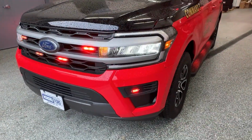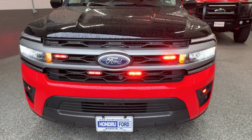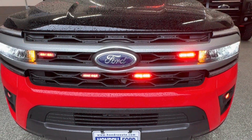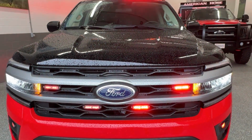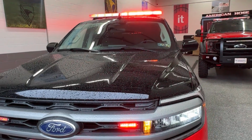In the grille, we have 4 Whelen T-ions. These are duo, red-white, so we will get secondary function of white out of those. Currently, the vehicle's in a park mode indoors, so we're reading a low ambient light. So we do have a nighttime park flash active.